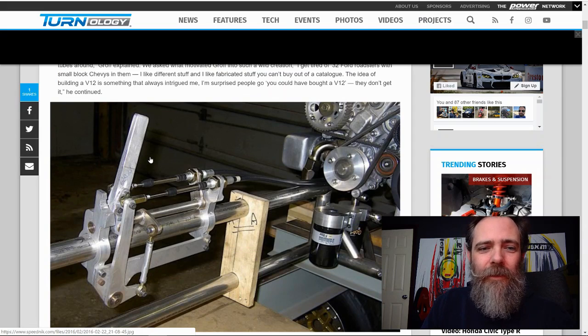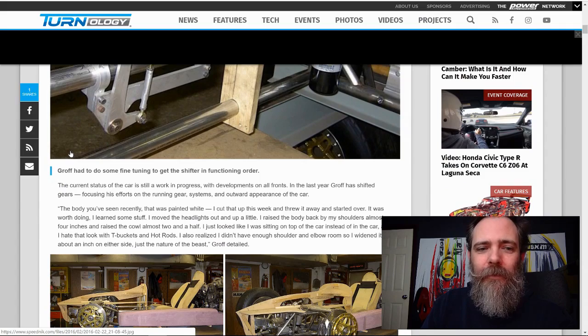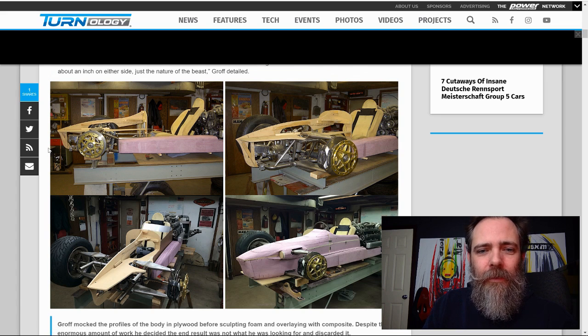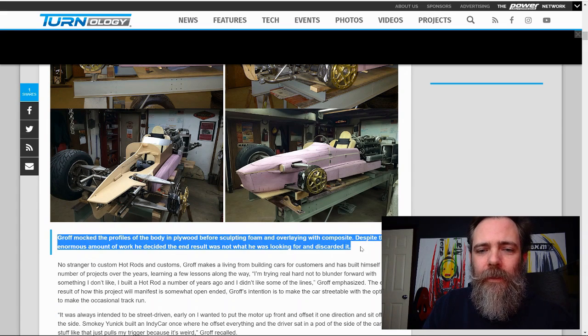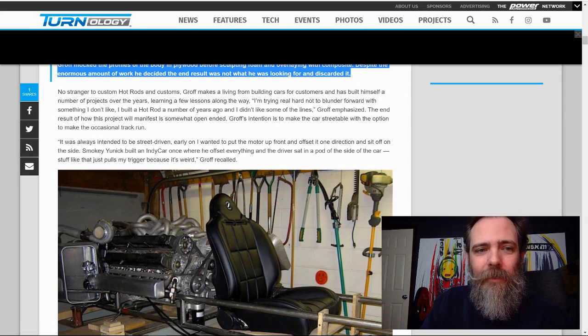We have a shifter mechanism here that he built that he's clearly got not a lot of space. As you can see, the form of it looks very cool. Like I said, very retro, and I think he's made the body out of aluminum. So he's mocked up the profile of the body in plywood, overlaying with composite. Okay, so maybe it might be fiberglass. I'm not 100% sure what he made it out of, but this is just neat to watch come together.